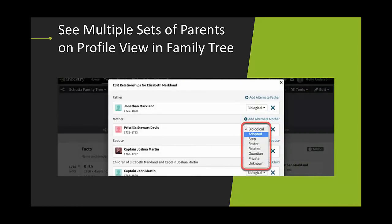This is where you're going to set the nature of the relationship, and you can do this between parents and children and between spouses. So for spouses, the options are married, single, divorced, widowed, partner, unknown. There's, I think, a list of 5 or 6 of them. For parent-child relationships, you can see here on your screen, the relationship options are biological, adopted, step, foster, related, guardian, private, and unknown.